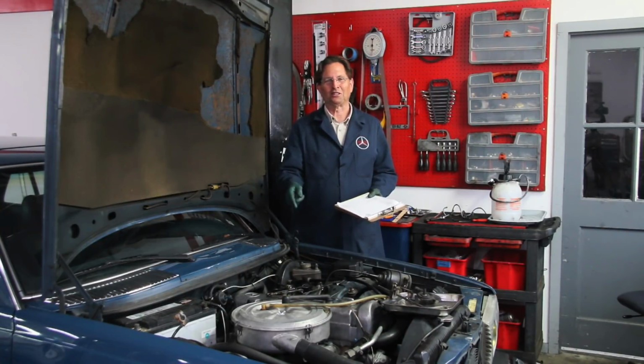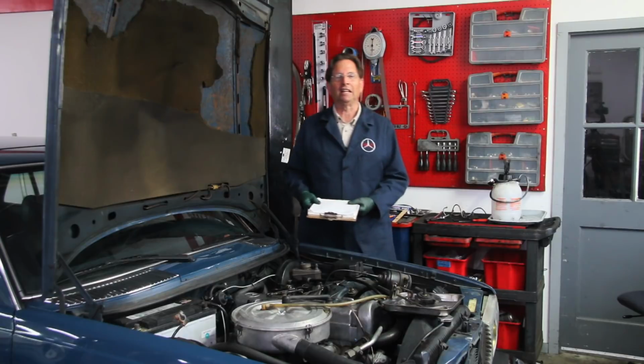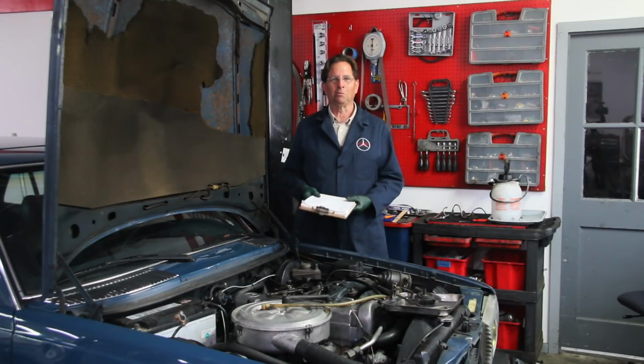I don't know how many diesels I've gotten and people complaining about, hey, this thing's a dog, and you go to check the linkages and you find out that they're not even getting full throttle when they push the pedal all the way to the floor. So that's important as well. It's not so much a safety issue, but it might be if you're trying to pull out in front of traffic.